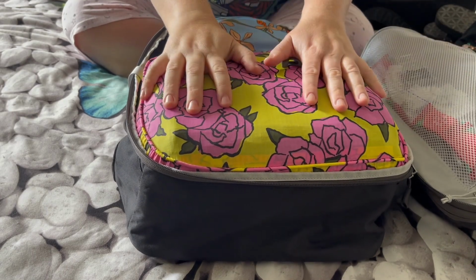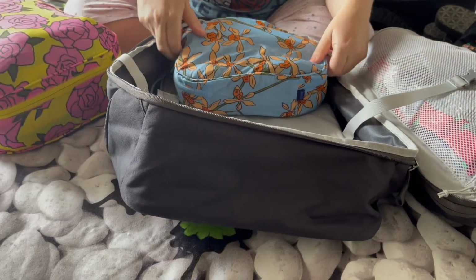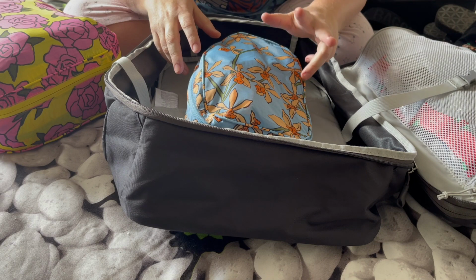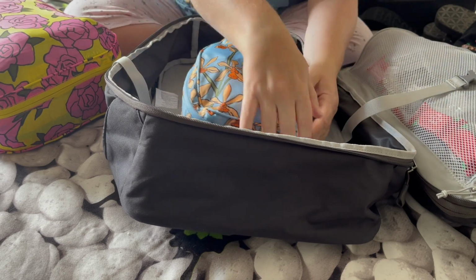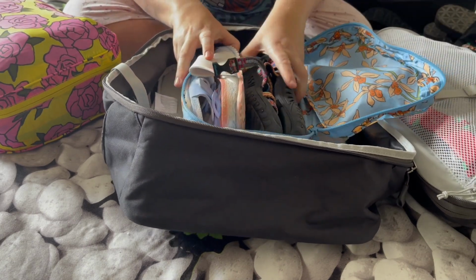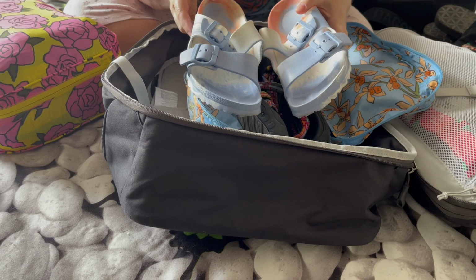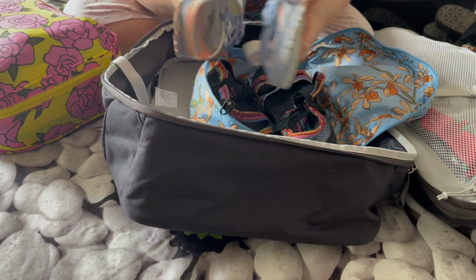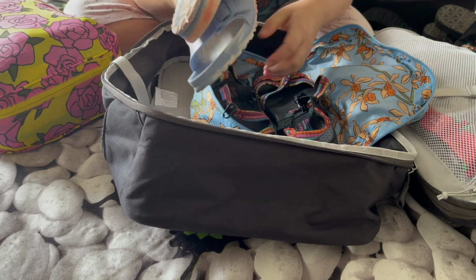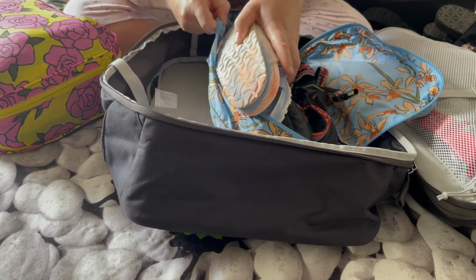On this side, this packing cube was for my clothes. This packing cube had more shoes. I had 3 different sandals altogether. The Tevas that I showed you earlier on. And in this packing cube, I had my Birkenstocks EVA, Arizona EVA sandals, and I use those for beach, for pool days, and even going out. To be honest, I really like these. They're really light. You can get them wet, and they're very, very comfortable.